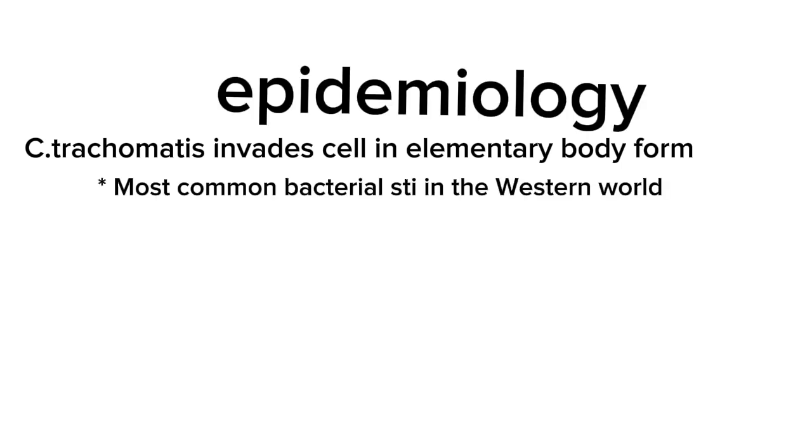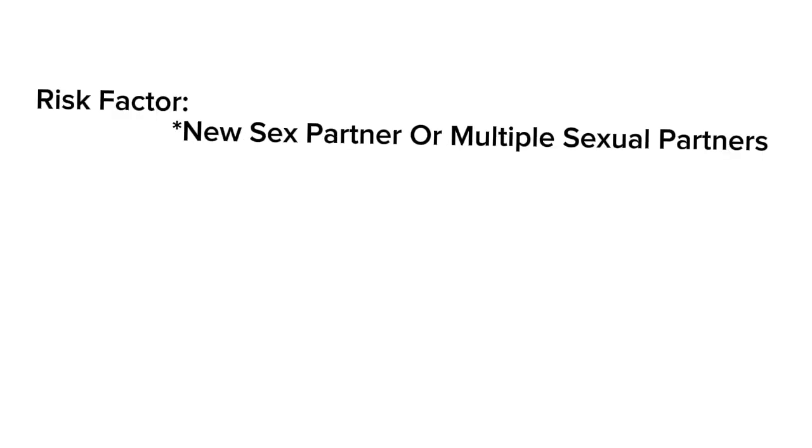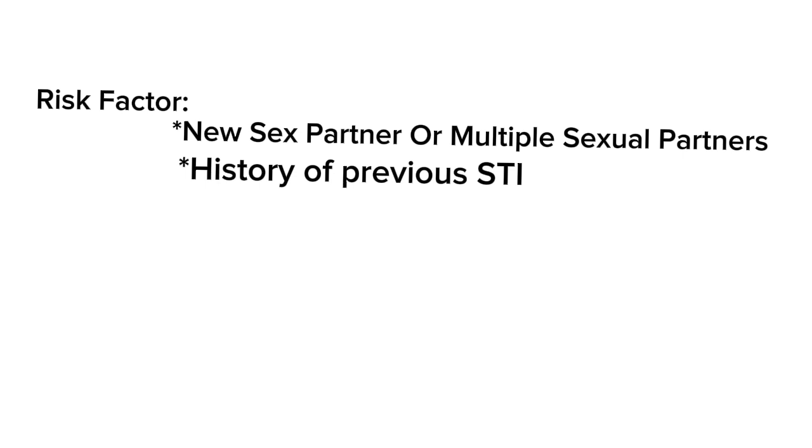Overall, chlamydia is the most common bacterial sexually transmitted infection in Western countries, most often occurring between the ages of 15 and 24. However, it can also occur in elderly populations, and in younger patients, it may be a clue to underlying abuse. Prevalence is estimated to be between 2 and 5% in the United States and United Kingdom. Risk factors include a new sexual partner, multiple partners, or a history of previous STIs.